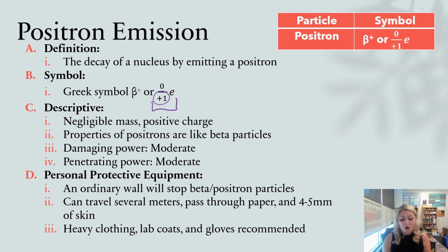Because we're talking about electrons, we do consider them to have negligible mass. That doesn't mean they have no mass, it just means that compared to protons and neutrons, they're much, much, much smaller. And it does have a positive charge. Many of the properties of positrons are similar to beta particles, so the damaging and penetrating powers are both considered moderate, just like beta particles.